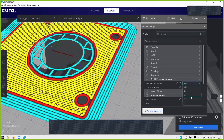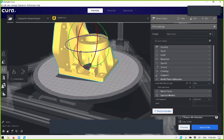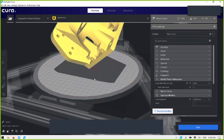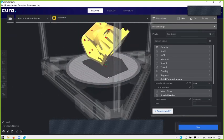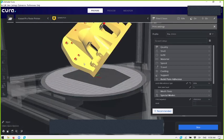If your model is really difficult to attach, for example, let's say I want to print my model like this. Let's say I'm crazy today. The contact zone here is ridiculous, so that means the model will fall. It doesn't have any support.